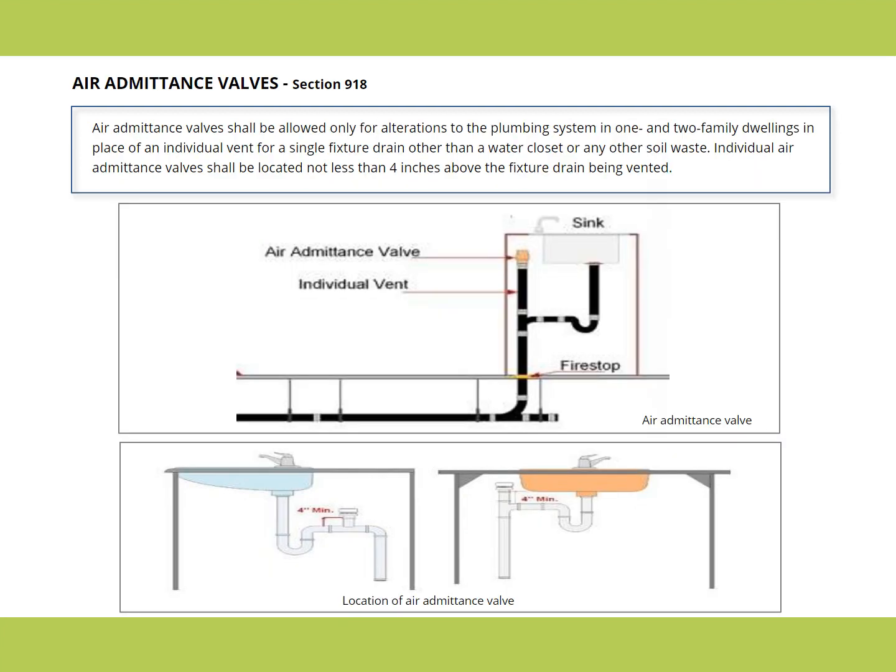In accordance with Section 918, air admittance valves shall be allowed only for alterations to the plumbing system in 1 and 2 family dwellings, in place of an individual vent, for a single fixture drain other than a water closet, or any other soil waste. Individual air admittance valves shall be located not less than 4 inches above the fixture drain being vented.